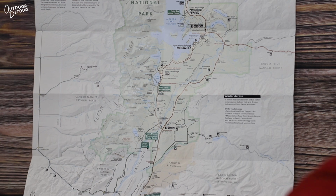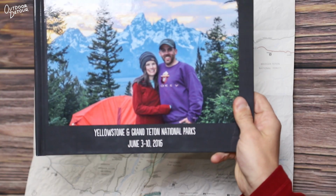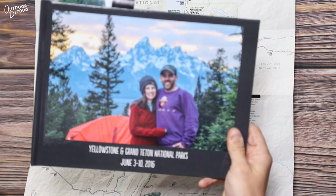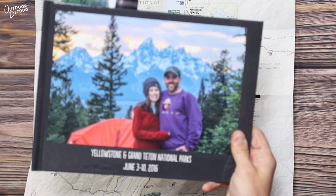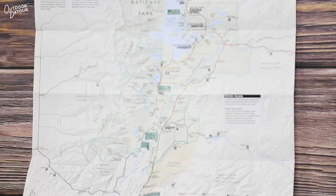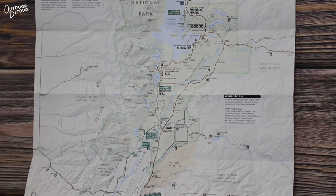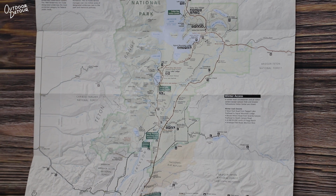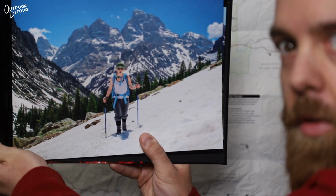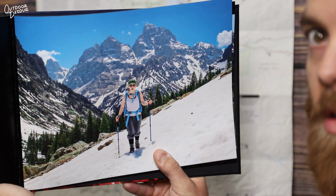And here, I'll actually show you. This is the photo book I made for our first trip, Carrie and I's first week-long camping trip together. And you can see the Tetons in the background there. We did the day hike to Lake Solitude, and on the way there, this is kind of the view that you get. Just an unbelievable view of the Tetons behind you.